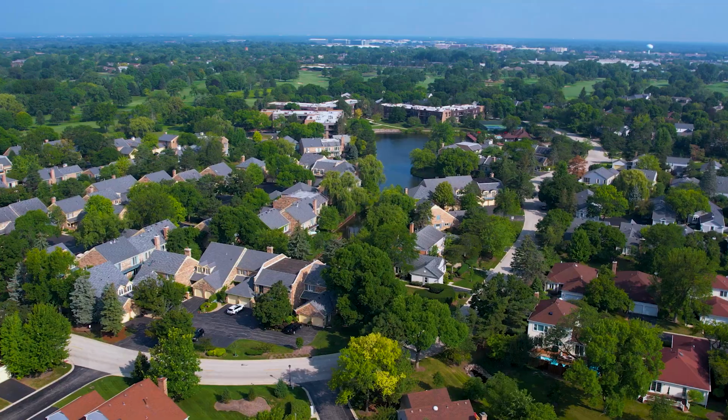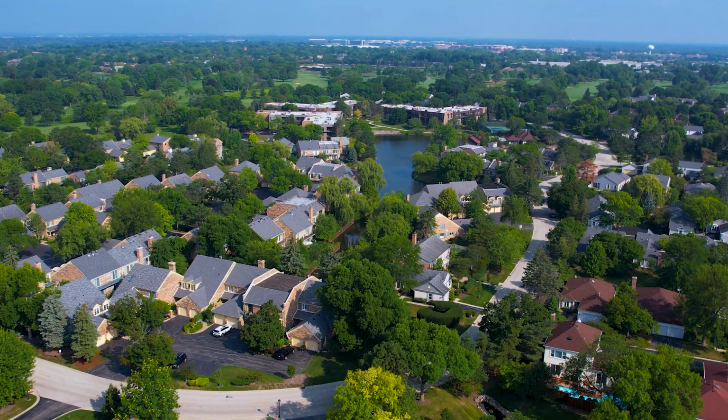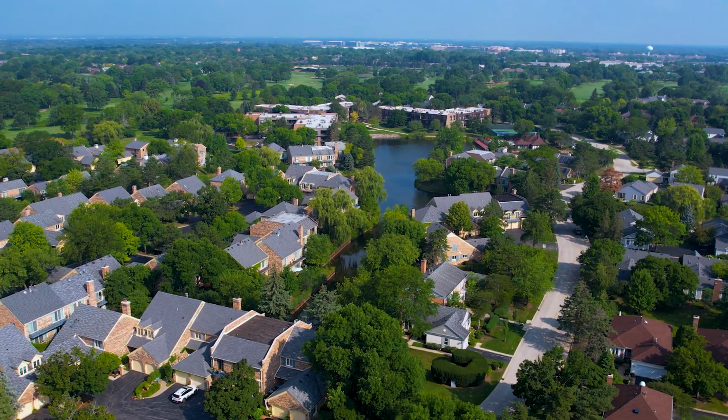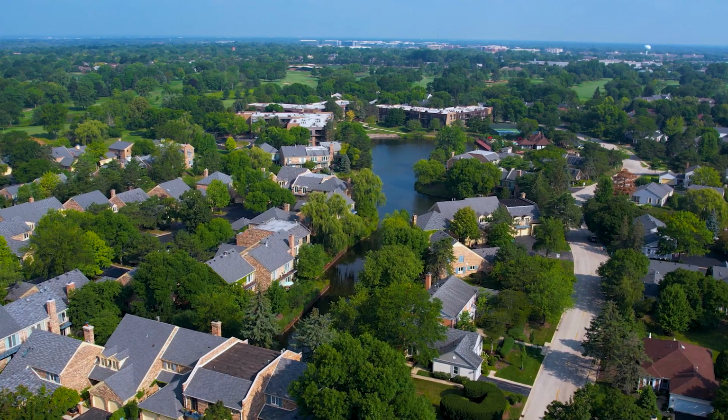You drive in there and they have a full pond. They've got landscaping, flowers, curbs. Everything looks really, really good, and the association dues are actually quite inexpensive. For a townhome, you're looking in the mid to high 200s. The condos are a little bit higher than that, but it is still super affordable compared to other associations and other developments on the North Shore.